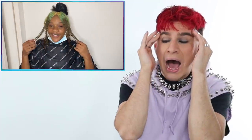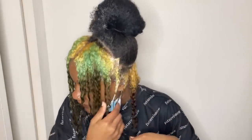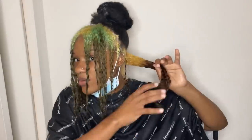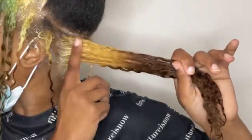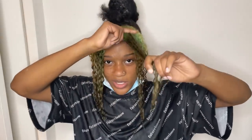Y'all. Oh my gosh. No. So I rinsed it out. And let me just show y'all the back first. So the back portion that I rinsed out, this is like what I was expecting, right? Like blonde up here and then it's kind of like a honey blonde down here. I mean, listen, we definitely got green on those ends. But then the front, it kind of did something a little funky. It lifted up the green and it kind of created like this weird pastel.